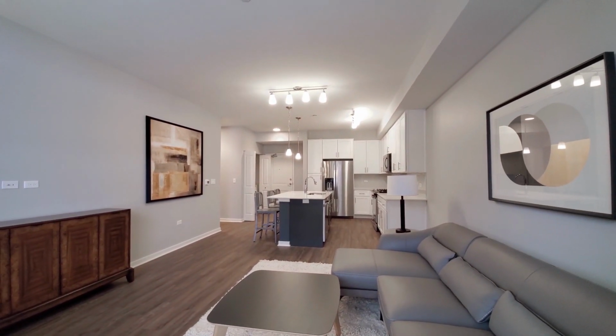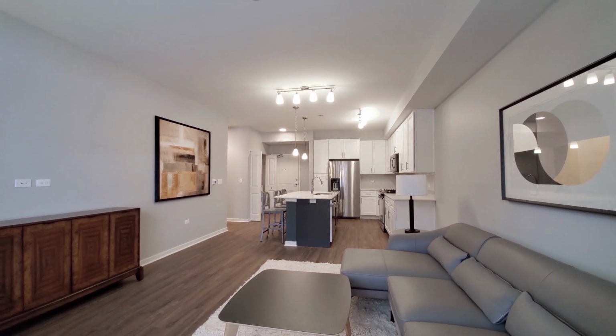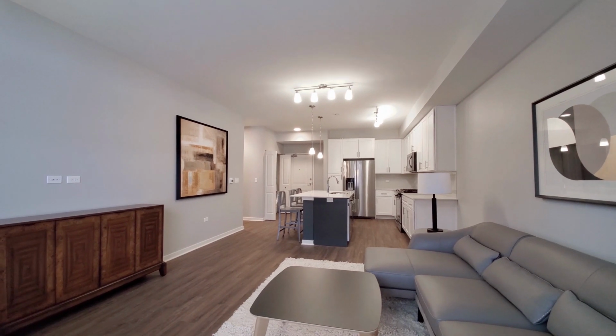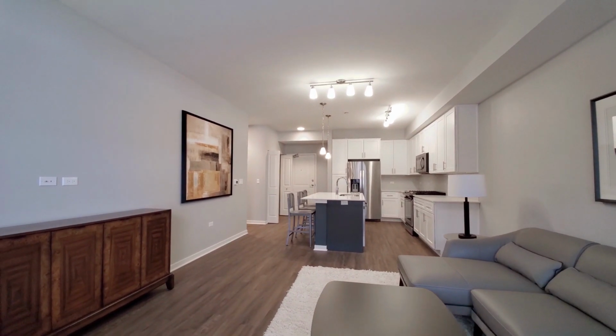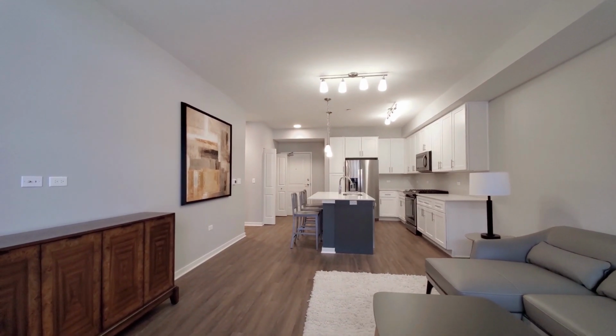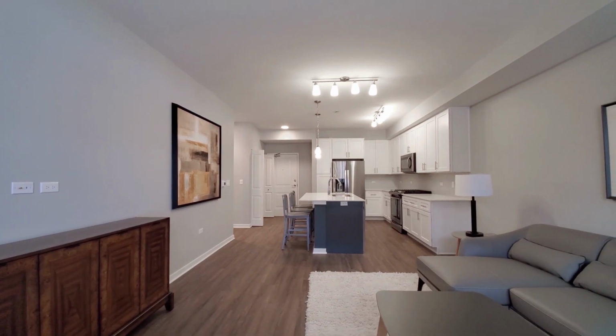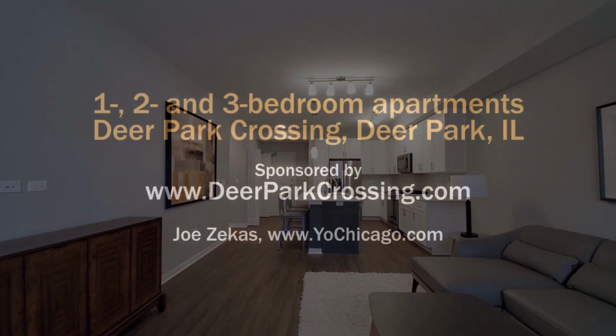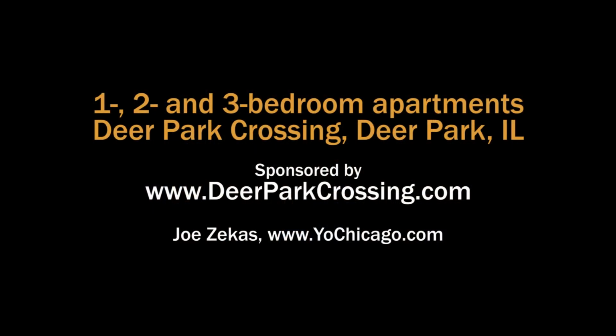Deer Park Crossing has a very convenient location just across the street from the Deer Park Town Center. Has a great suite of amenities that includes an outdoor pool and a clubhouse with a fitness center and resident lounge areas. Everything is new here, and you want to put Deer Park Crossing on your must-visit list. Head to the Deer Park Crossing website for near real-time rent and availability info.